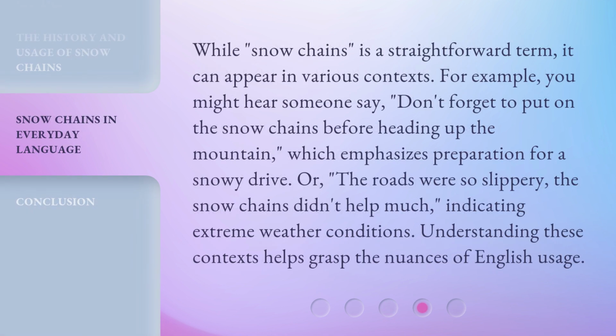While snow chains is a straightforward term, it can appear in various contexts. For example, you might hear someone say, "Don't forget to put on the snow chains before heading up the mountain," which emphasizes preparation for a snowy drive. Or, "The roads were so slippery. The snow chains didn't help much," indicating extreme weather conditions. Understanding these contexts helps grasp the nuances of English usage.